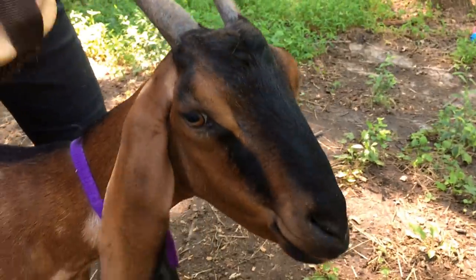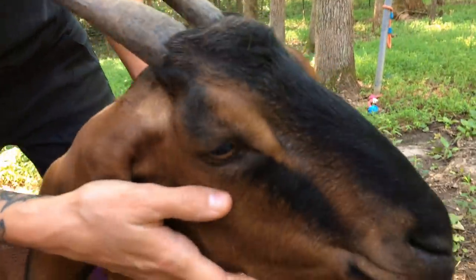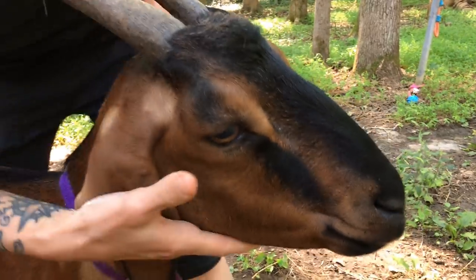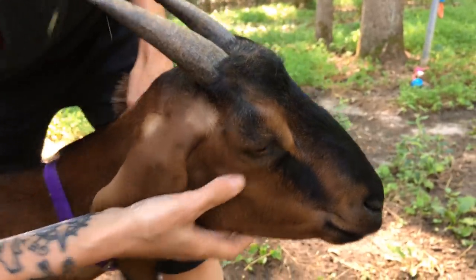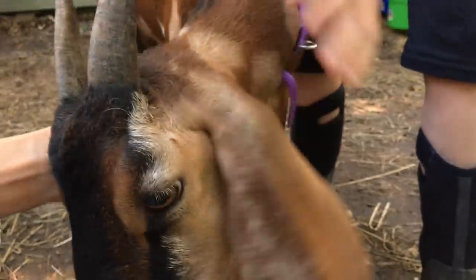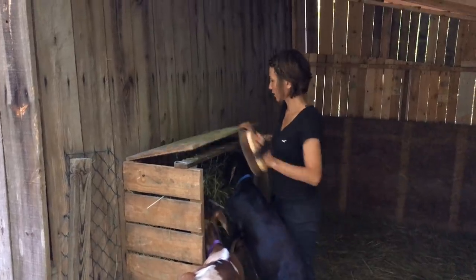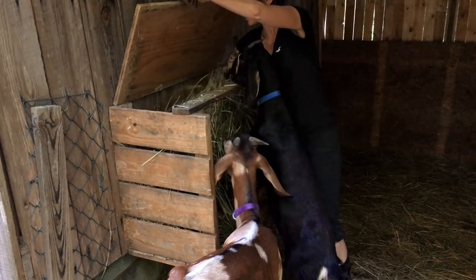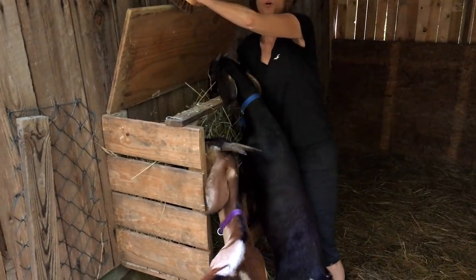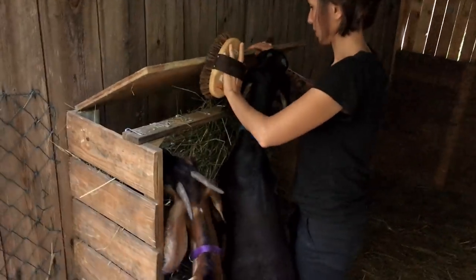And while I'm brushing her out, I'll take the time to check her eyes and make sure that she doesn't have any issues with hookworm. Make sure they're nice and pink. Then I'll usually come over here and I'll check their hay, make sure that they have enough. Pull it forward because they tend to eat little holes in it through the cattle panel.